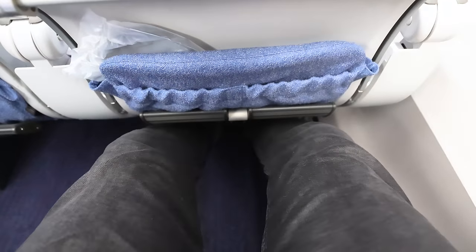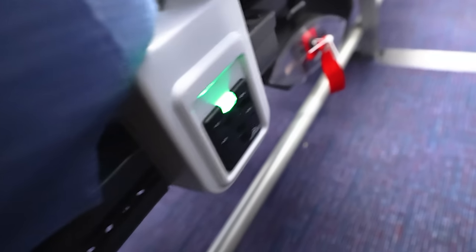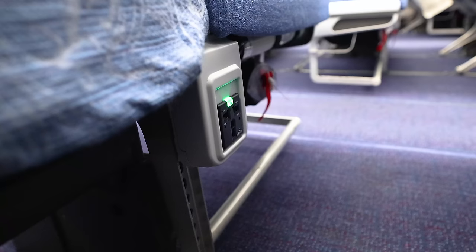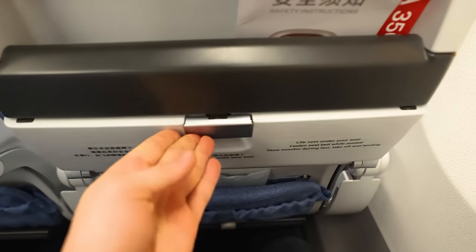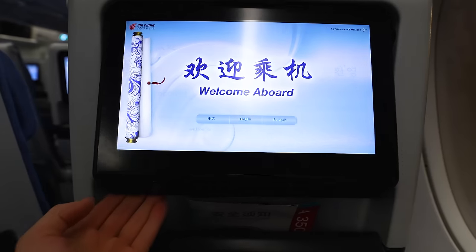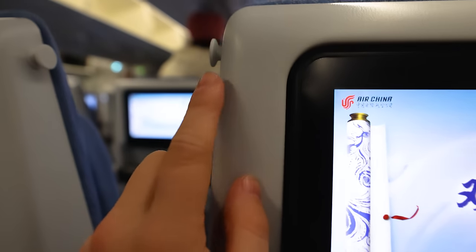The seatback pocket comes with these two handy extra pockets for things like glasses or your phone. Beneath the seats, two universal power outlets are available for each three seats. The tray table can be half opened or fully opened, and there is a literature compartment behind it. Each seat also comes with an adjustable personal entertainment screen with the audio port and a USB-A port at the bottom, and there's a coat hook on the side of the seat.